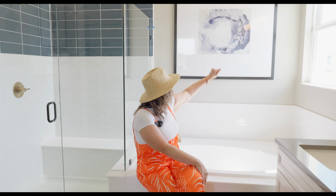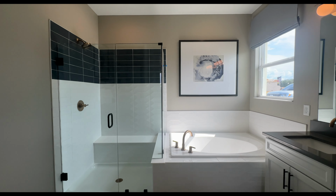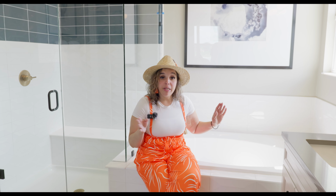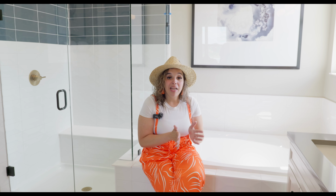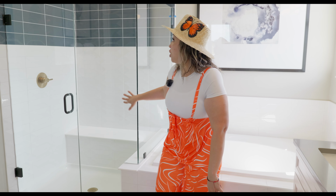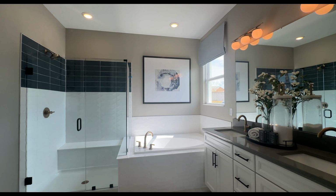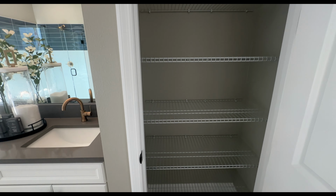We could put a TV on here, and then you have the tiling on the wall as well, which is great because if you have the kids in here and you have maybe a bubble bath for them and they're splashing, if the paint constantly gets wet, then it starts to peel, right? You have a step-in shower with some tiling as well. You have your own water closet, and then you have a linen closet in here.